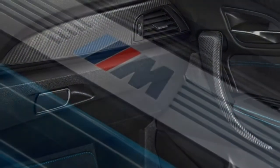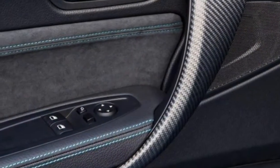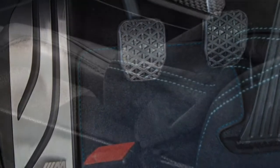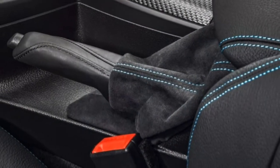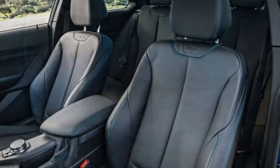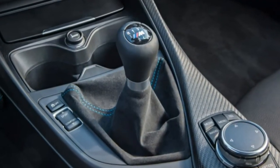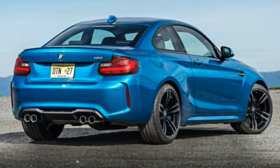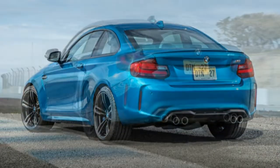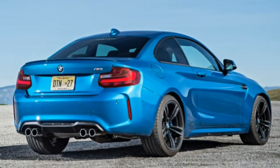Trim levels and features. The 2018 BMW M2 is a high-performance rear-wheel drive coupe that is available in one trim level. Most of the features you will want come standard, and there are only a few options and one package to choose from. Under the hood is a turbocharged 3.0-liter inline-six-cylinder, 365 horsepower, 343 pound-feet of torque, that's connected to a 6-speed manual. A 7-speed, dual-clutch automatic transmission is optional.